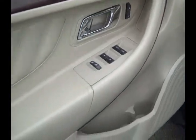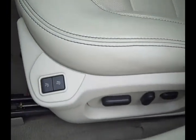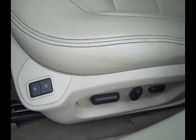You can see the door panels in nice shape there. Got the power mirrors up there. Down here, you got the power seat with the memory seat. You got a two-position memory seat. Got the nice perforated leather. As you can see here, right at the entry, the seat's in perfect condition.